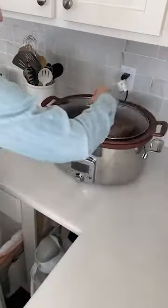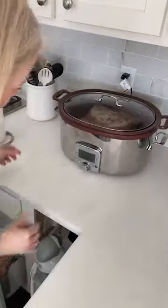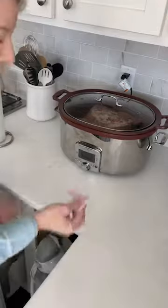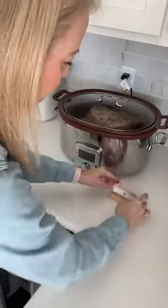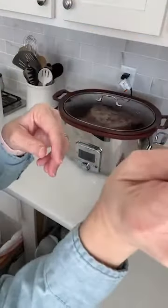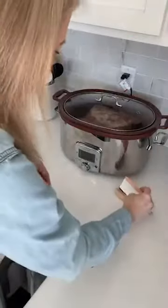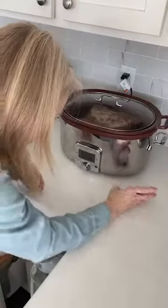I'll pop the lid on. Here is my crock pot ready to go. What I like to do also is set my little card out on my stand so my family knows what's coming. These show the directions for what I have to do with it. It says put them in the slow cooker overnight, so that's done. Dinner is started.